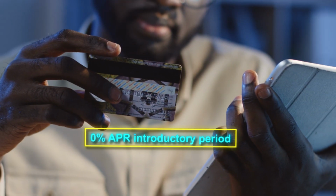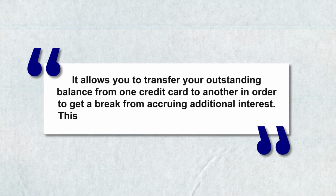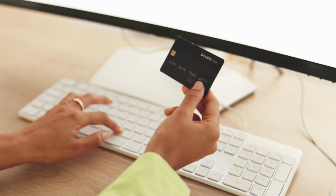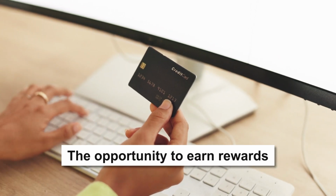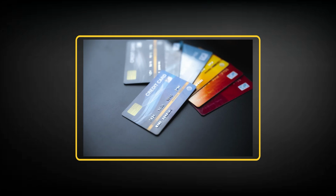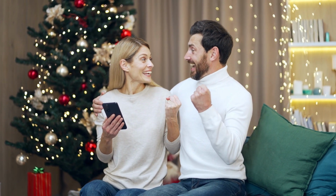Some cards also come with a 0% APR introductory period on balance transfers, which allows you to transfer your outstanding balance from one credit card to another in order to get a break from accruing additional interest. This interest-free period typically lasts between 12 and 20 months. Another major benefit of a 0% APR credit card is the opportunity to earn rewards. There are many 0% APR credit cards on the market, so you can easily find one that saves you on interest and lets you earn a welcome bonus and cash back for your everyday spending. Lastly, it is possible to qualify for a 0% APR credit card with fair or average credit, but you might get a shorter introductory period.